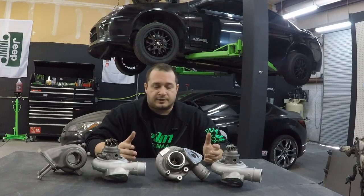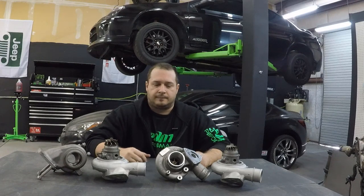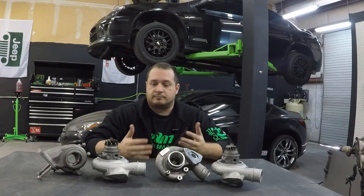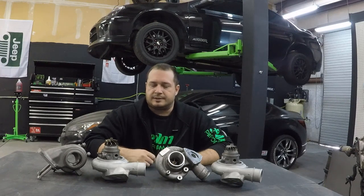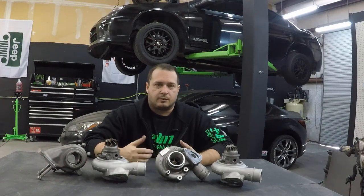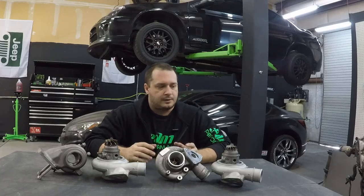So how much power can you expect from upgrading your stock turbo? Well, that really depends on the turbo itself. Obviously, there's physical limitations of the frame. Also depends on which upgrade you go with. So obviously the larger the compressor wheel, the design of the compressor wheel, and obviously your turbine, it's going to depend. You can expect anywhere from 20 to 50 horsepower, maybe even a little more depending on your setup and your tuning. Now, don't expect to get 100 extra horsepower out of this type of upgrade. It's just not going to happen.